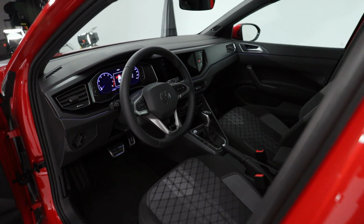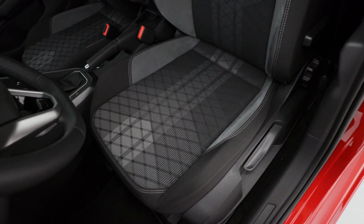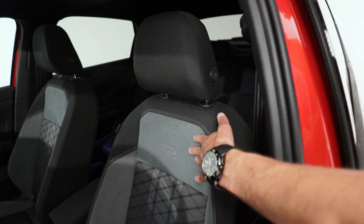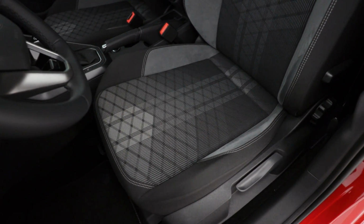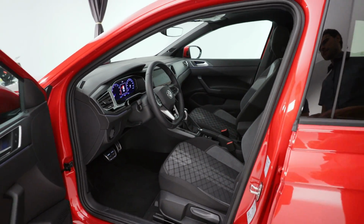The R-Line seats are the most spectacular one, also the most comfortable one. The normal base fabric seat would look a little bit more simple. The R-Line here comes then with the microfiber accentuations in gray. This looks really premium, gives a great atmosphere. Of course, in this case, with this trim, it also easily exceeds the 20K in the price.